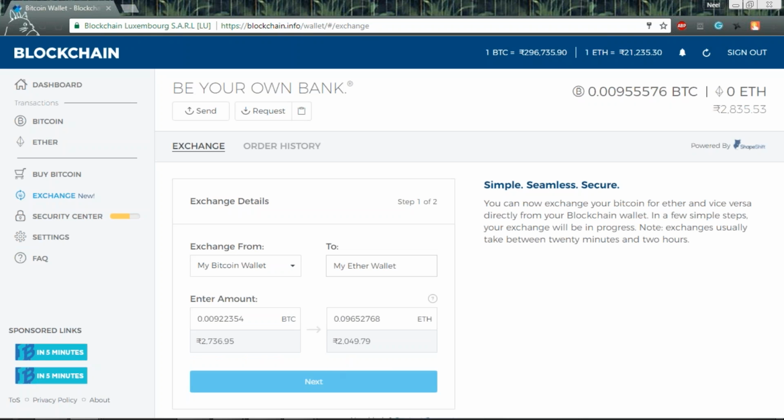Once I click on this option, it converts this to Ethereum. So 0.009 Bitcoins is equivalent to 0.127 Ethereum. Again, this is majorly because of the price difference, wherein a Bitcoin is close to 3 lakhs and Ethereum is just worth 21,000 rupees. I have kept the currency as rupees because rupees is what I would be working with.